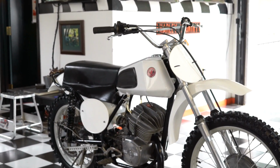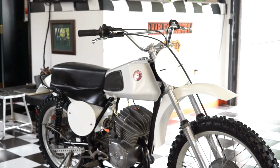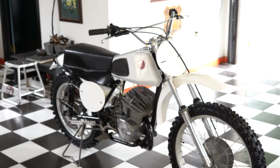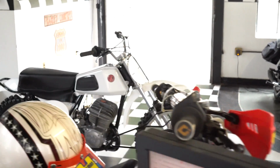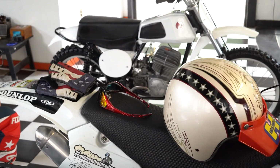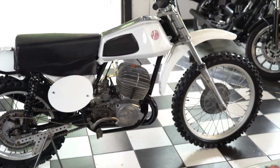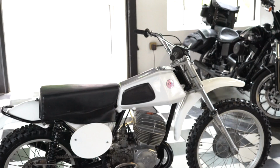I think DC Plastics is one of the biggest fender replica places out there. I mean, they pretty much can get you any fender for any bike that's out there. They look exactly like the originals, but they're state-of-the-art, done now, Jay, the same specs that they were back in '73.